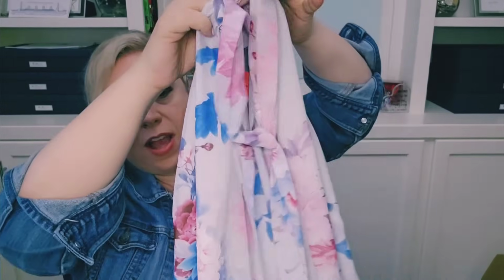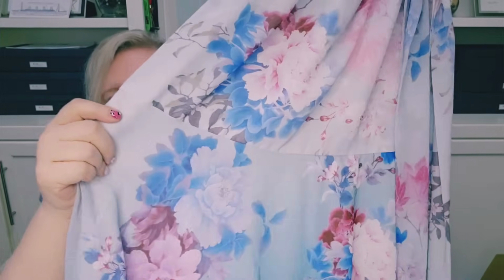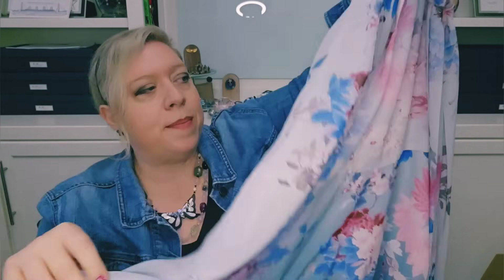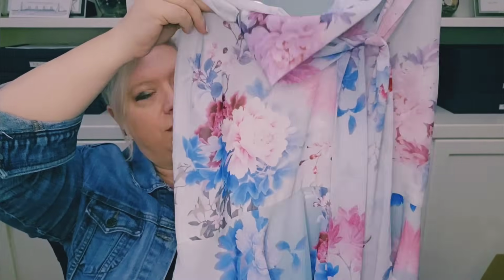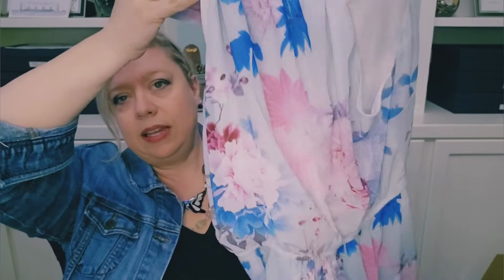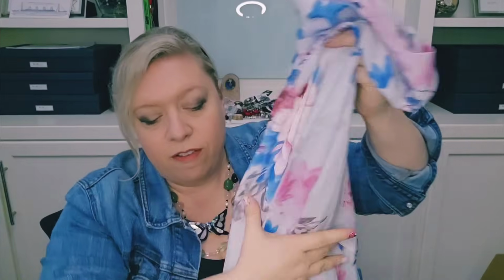You got the tie in the front. It is sleeveless. Okay. It gathers at the waist. And then you have this nice little, very feminine ruffle at the bottom. Okay. So pastel floral blouse, City Chic. Size 18, and we're going to say $12 for this one. $12 for the City Chic.